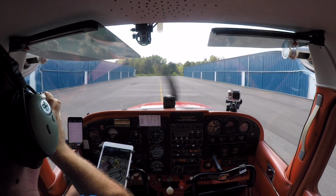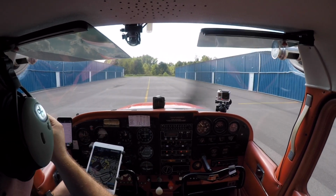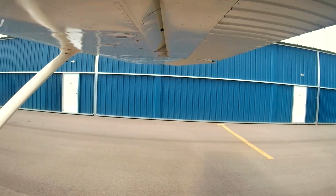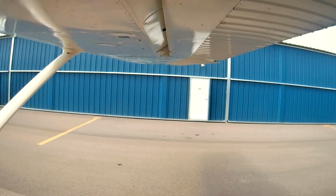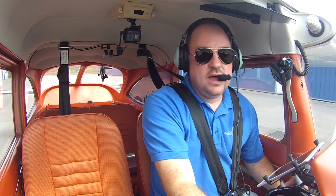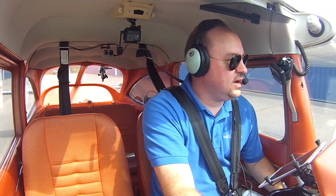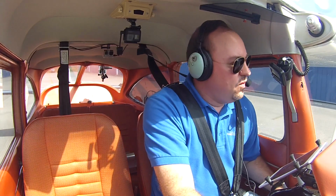Here's our clock. We're going to need that today for timing our waypoints. So we've been trying to do this flight for days. This is our first solo cross country. We're going to go to Parkersburg. We have a flight plan that we filed here. We also have a, we're going to get flight following on the way over and back.